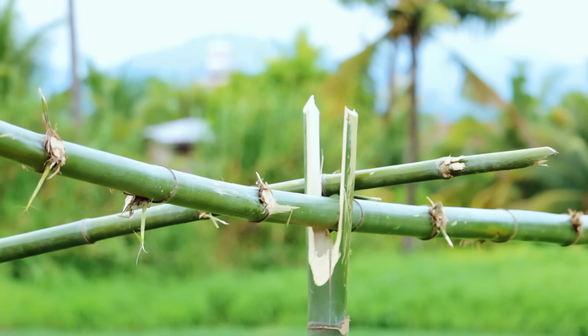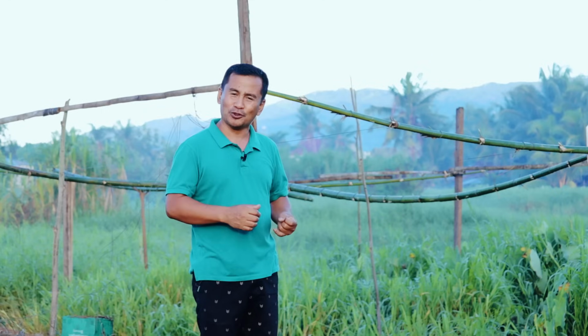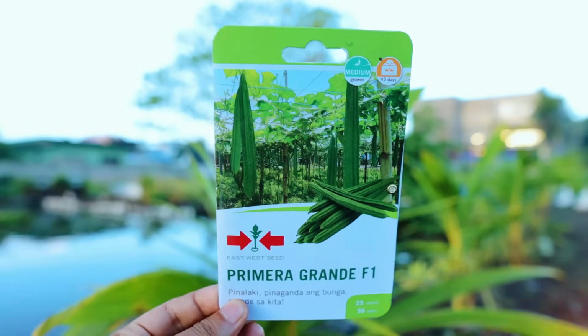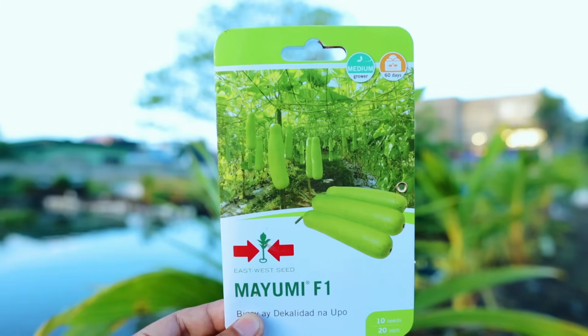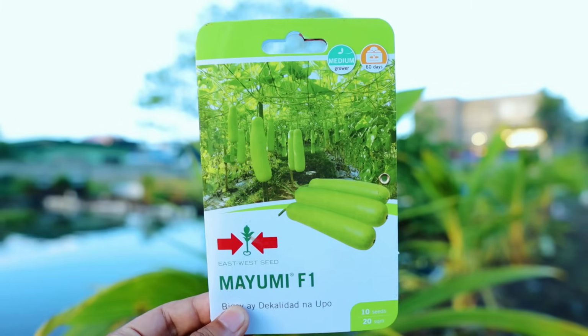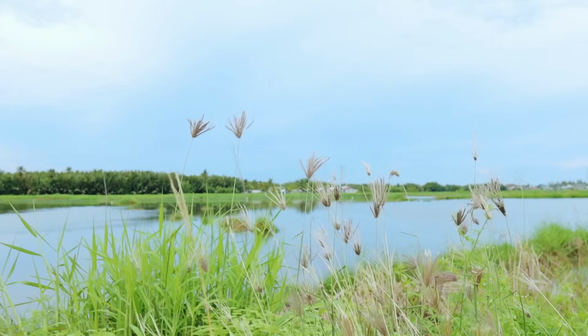And when talking about vegetables, I'm thinking about the cucumber. I'm thinking about the ampalaya. We also have this red and white squash and many more. And this is one of the projects that we're gonna do for the year 2024. And I'm thinking about how to develop the remaining portion of the farm.